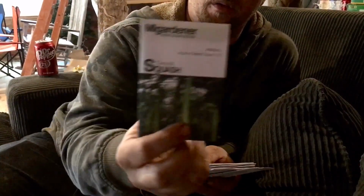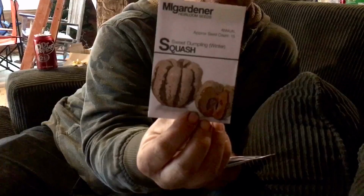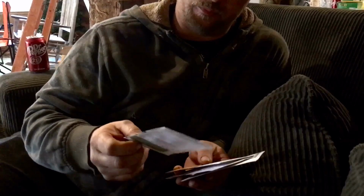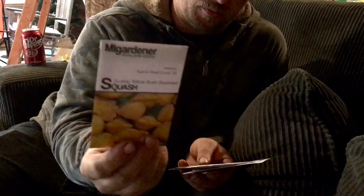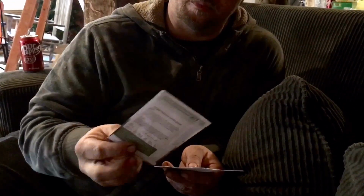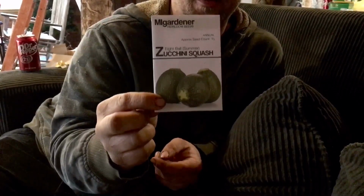Here's a neat one, a Kukuzi long squash here. Looking forward to trying this one. Is the sweet dumpling winter squash, as well as this one. It's a sweet meat winter squash. It's supposed to have a real good flavor. You got the green scallop binnings. Then you have the scallop yellow bush summer. These are all kind of like a patty pan squash. We have the Burgess buttercup winter squash. Looks like it's going to have a lot of good flavor. And then we have the 8-ball zucchini squash we're going to try this year. I thought it was pretty neat. We're really excited about that one.